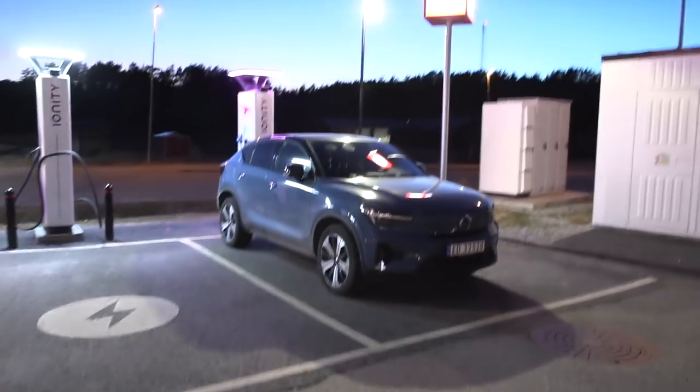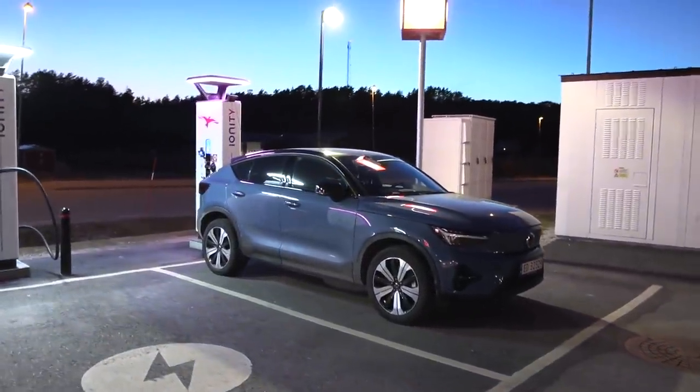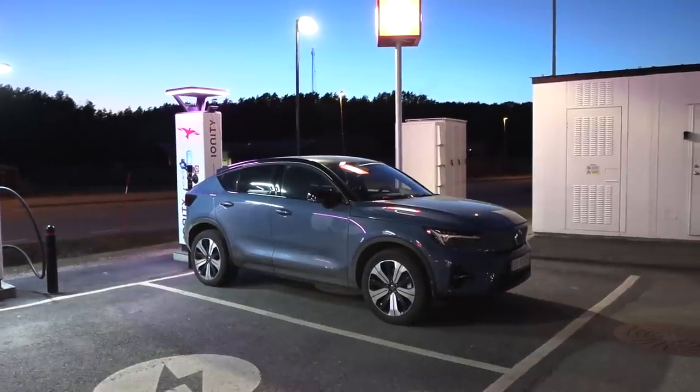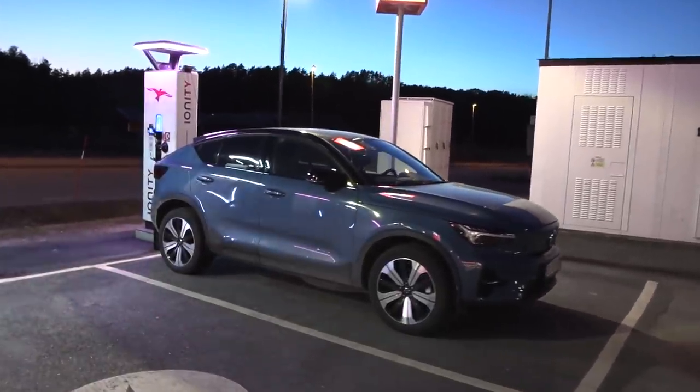Hopefully we can do this in less than 11 hours, which is a big, big improvement over the previous run where the car was charging slower. It didn't preheat before the fast charger. It was winter, it was wet, but today, way, way better results.